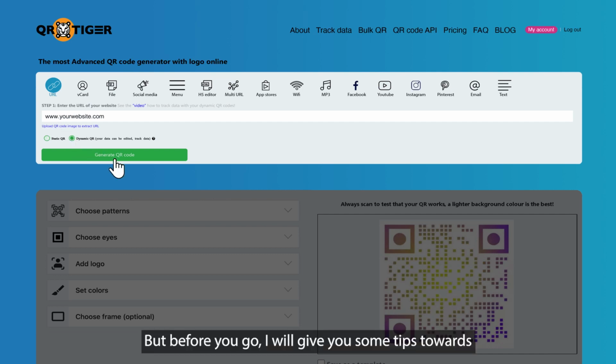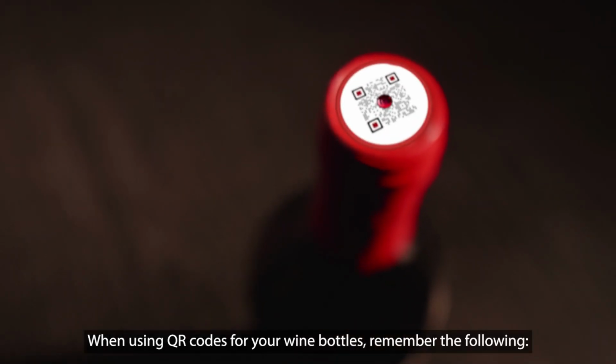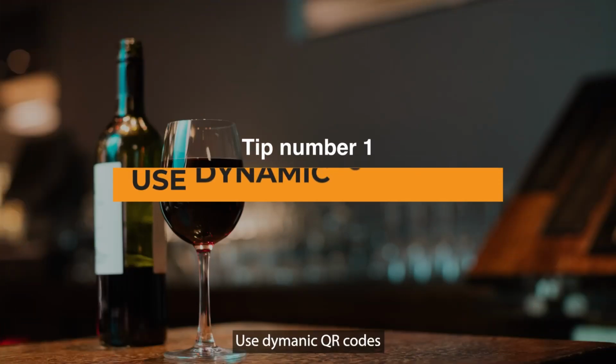But before you go, I will give you some tips towards leveling up your brand. When using QR codes for your wine bottles, remember the following. Use dynamic QR codes.